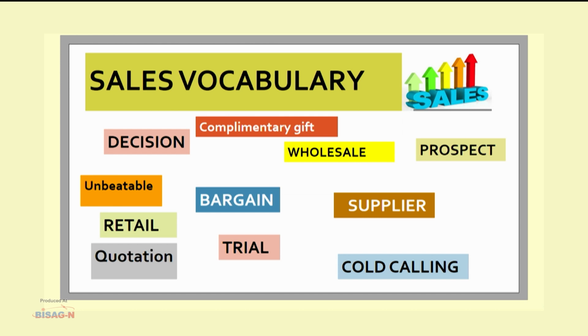So in this, I have taken a few of the sales vocabulary, right? In the coming time, suppose you get a job or you hear a conversation which is all the time focusing on sales. So you might hear an audio and come across such kinds of words. Then at that time, it becomes very important how you can focus on your sales vocabulary.